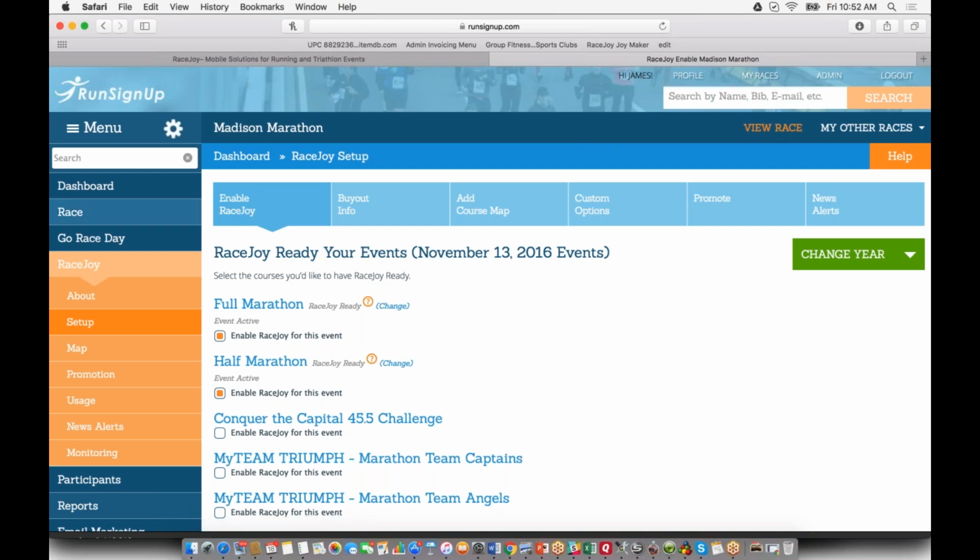Then you would go to your dashboard. You click on RaceJoy as shown here, and then set up. And all of your information would already be pulled in, so you don't have to add in your race information as shown on RaceJoy's website. So that's basically the difference in the setup. And your logo will already be loaded in and so forth.